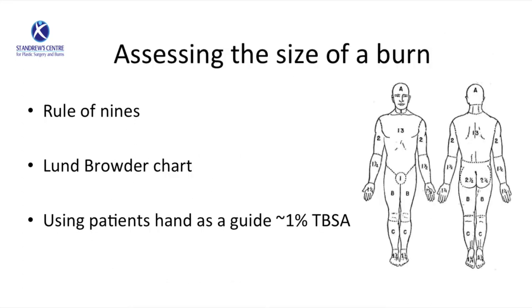When assessing burn injuries, we can assess the size of the burn. This can be divided into chunks, such as the rule of nines, where an arm is 9% of the total body surface area of the patient. The Lund and Browder chart makes this more precise.